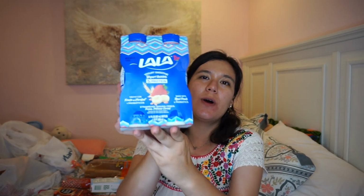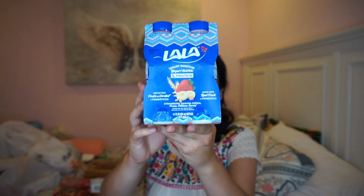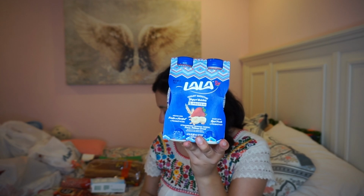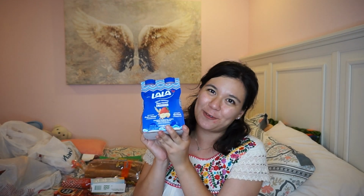Alright, so next up we have these. I'm really excited to try these because hopefully they're really good. These are the Lala yogurt smoothies. I got the strawberry banana flavor, and I think it has cereal in it. These are really great for breakfast, and they come in a pack of 4. These are completely free as well on Ibotta. Okay, well, they're only a penny, so almost free.